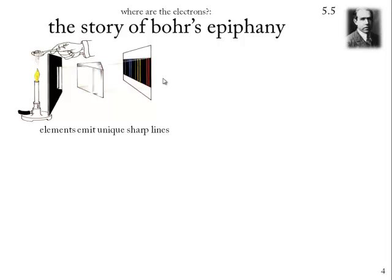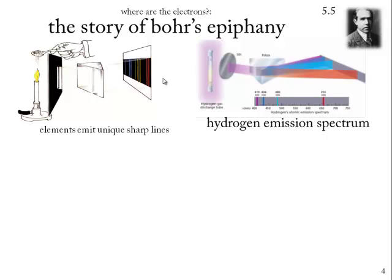Since the nucleus is essentially a lockbox and requires just phenomenal energy to mess with it, it's got to be all about the electrons. There's electronic information here. Bohr knew that, and he wanted to solve this riddle. How do you solve it? Well, why don't we start with the simplest atom, the one that gives the fewest lines. Not this guy, but this guy, hydrogen.